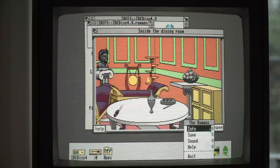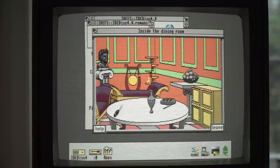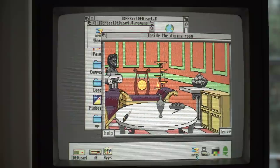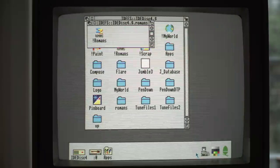Can I get info on this? Can you give me info? Zigzag. Zigzag the Romans, Historical Simulation by Thomas Nuns and Peter Oxley. Longman Logotron, BBC 1996. Well, this is not a very good demonstration of what the Archimedes is capable of, but unfortunately it's a very good example of the kind of thing the Archimedes was used for.